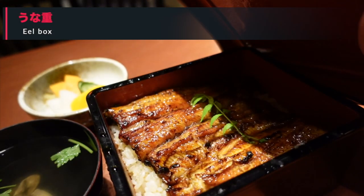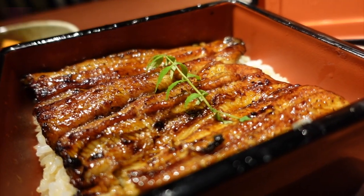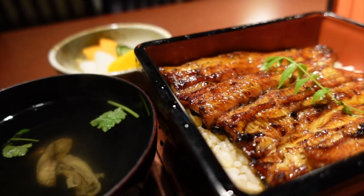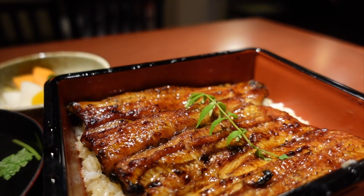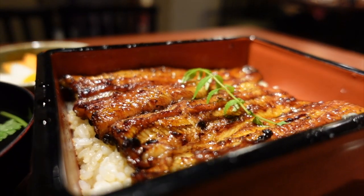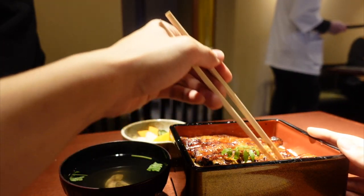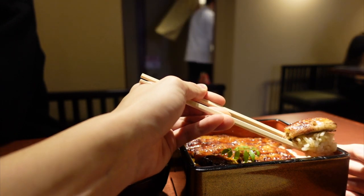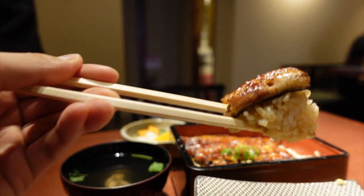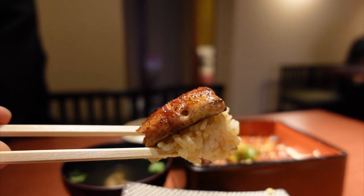Main dish for today is eel box. In Japanese, it's called unajiu because the boxes are called jubako. The lacquer boxes make the dish visually appealing. In the box is grilled eel with sauce and rice. The sauce makes the eel taste fantastic, but it also makes the rice addicting because of its sweetness. If you want, you can choose to sprinkle sancho peppers over the eel to make it more fragrant. Let's start off with a big bite of eel and rice.